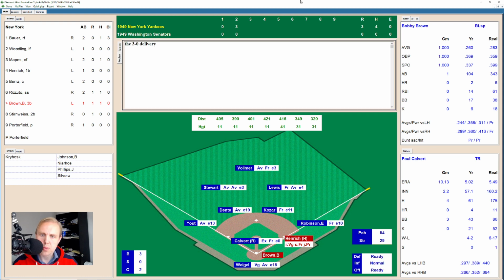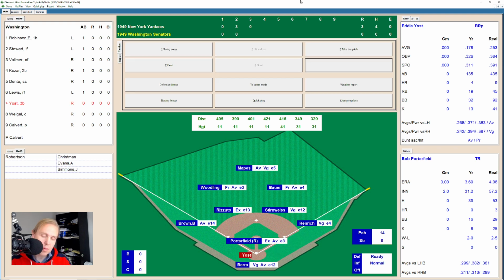That's high and wide, 3-0, and there's ball 4. Calvert, oh no, that's going to be a strike. So Calvert gets away with that one, 3-1. That's fouled away, full count. There's a ground ball first base line. Robinson has that, runs to the bag for the out, and we go to the bottom of the third.